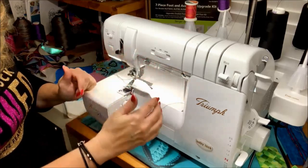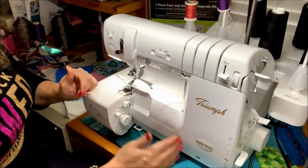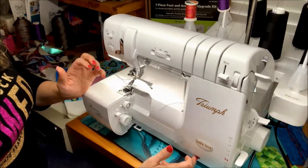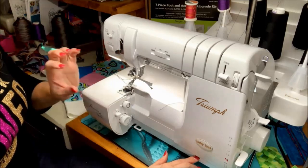We also have a knee lift. I know when Jackie comes back in, you'll be able to see the knee lift that she has on her Triumph that's on display. I don't always keep mine on because I'm always moving my machine around, but it's fabulous. I didn't think I'd ever get used to a knee lift because I'm not a fan of a knee lift on a sewing machine, but I love it on my serger.